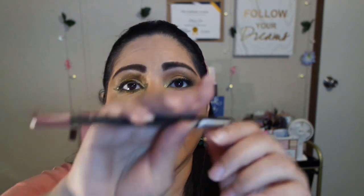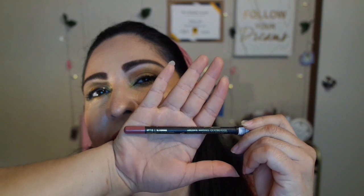All right, so for my lip liner, I went in with my LA Girls Perfect Precision lip liner pencil in GP715, which is Blushing, I think that's what it says. Okay, so I use that as my lip liner, and this is how it looks. Really nice nudie pink. And I went ahead with my nudie pink Bite lipstick, in the shade Ruby Bonbon. So it's like a really nice nudie pink.